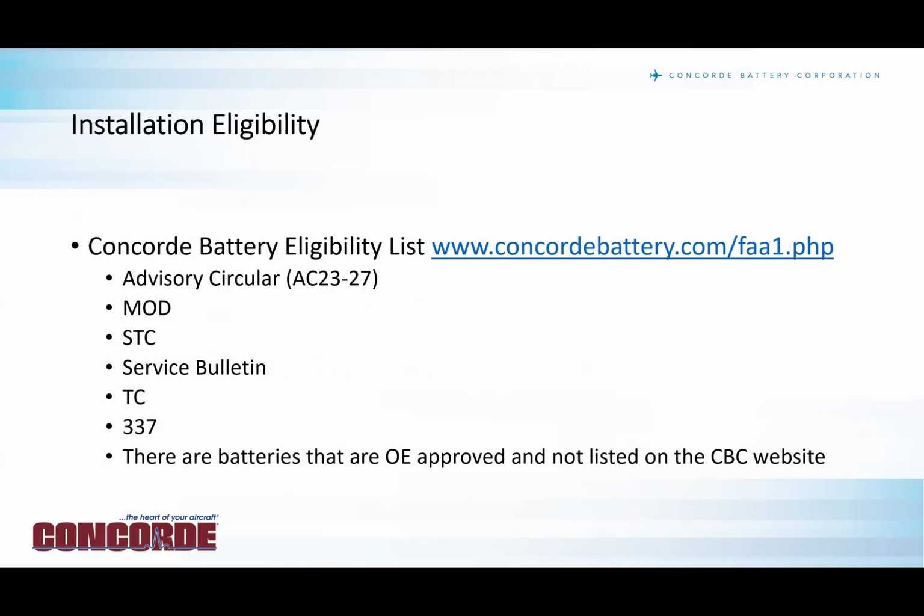Okay, installation eligibility. The Concorde battery eligibility list is available on our website. If you have any questions, our customer service department has 45 years of experience, and usually it's a live voice when you call. The team itself has over 100 years of battery experience combined, so we're there to answer the phone, to help you out, to answer your questions, and to provide you with training. Like I said, you'll probably see us at some in-person IAs if you're planning on attending. We're constantly traveling around the country, and I cover Canada as well and train the AMEs up that way.